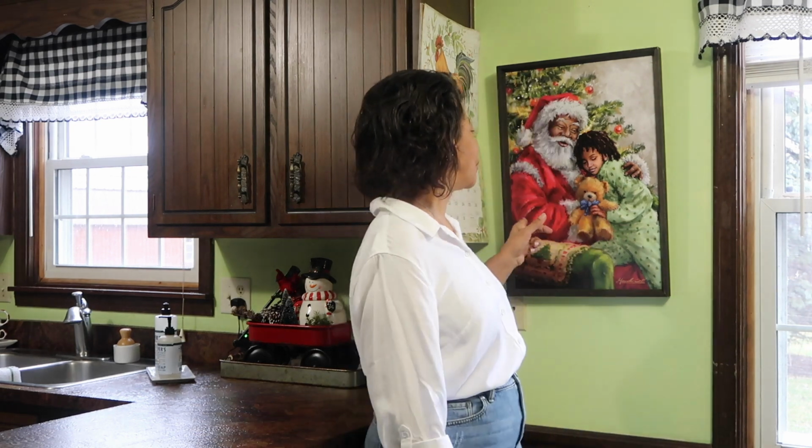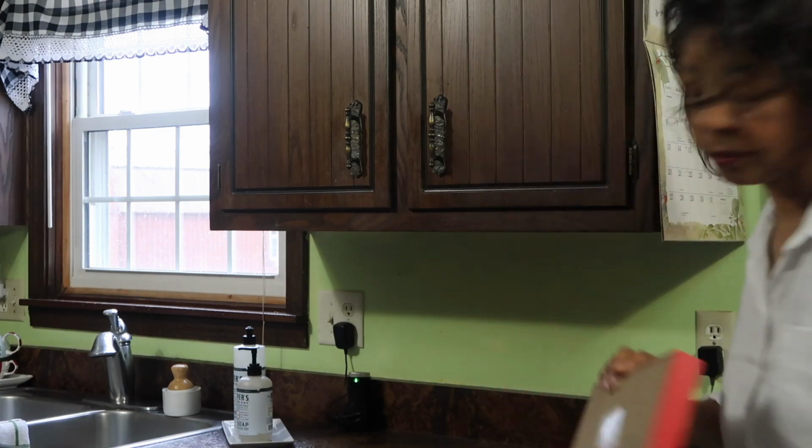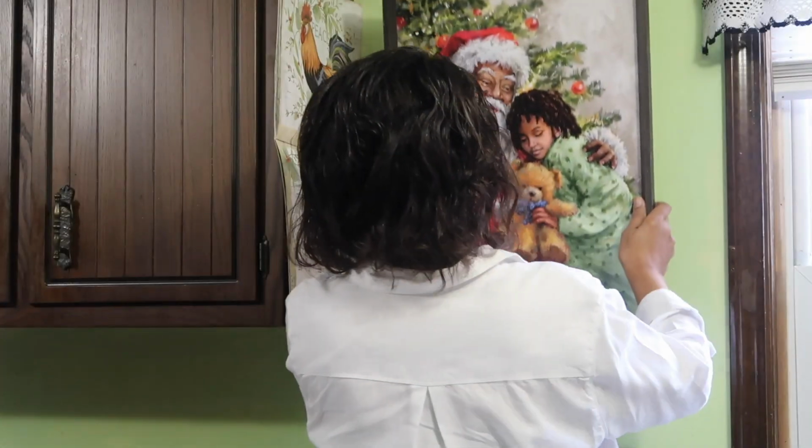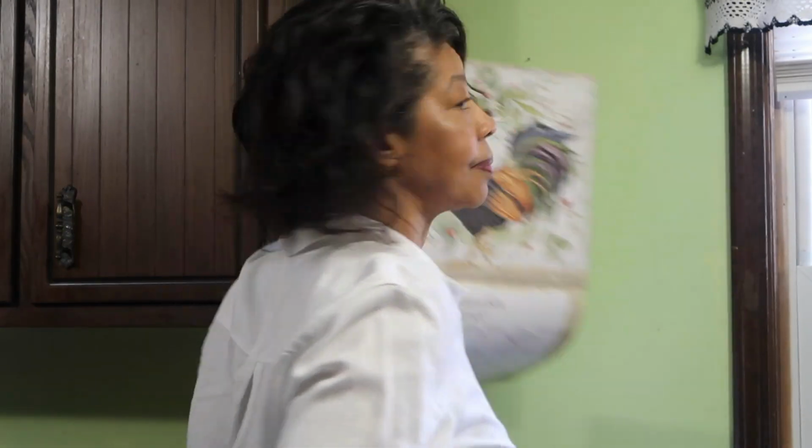I am switching out my Christmas kitchen vignette for my winter kitchen vignette, and part of that will include taking down my Christmas decor and getting ready for winter. So let's get that started. Putting away my Christmas decor is always a little bittersweet, but it is time.